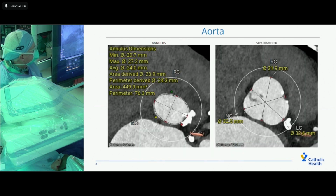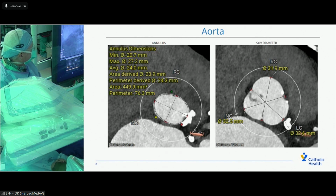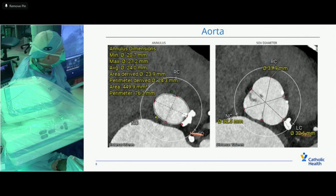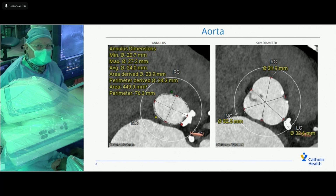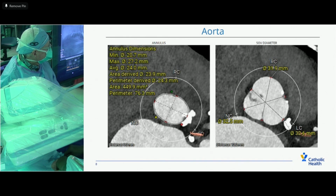CTA, let's see the next slide. So Omar, do you care to comment on this? Sure. So it looks like the annular area is 450 and the perimeter 76. So for a Sapien, I guess that falls into 26, and for a CoreValve, probably 29 for the Evolut. Sinuses are pretty large, above 30. And at about 3 to 4 o'clock of the annulus, you see an area of calcification. And then up at the root, you see something, but it's possible that those are the stents that were described.